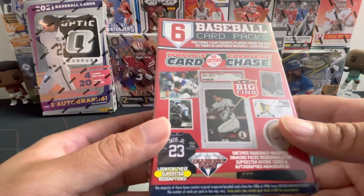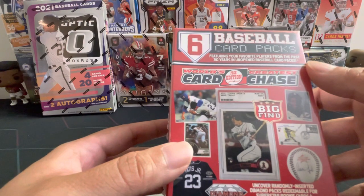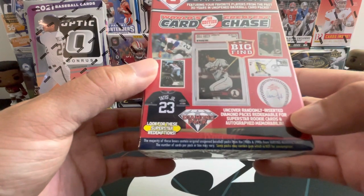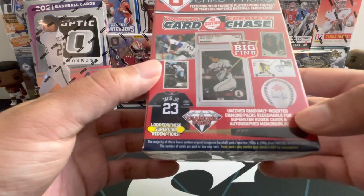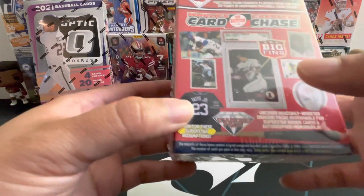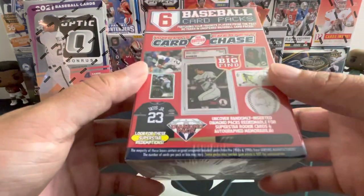World's Greatest Card Chase Pack Edition. Six baseball card packs featuring your favorite players from the past 30 years in unopened baseball card packs. Uncovered randomly inserted diamond packs, redeemable for superstar rookie cards and autographed memorabilia. Very cool. Really hope we pull one of those. That'll be awesome. Look for these superstar redemptions. You see the Tatis jersey, the Mike Trout rookie card, and so on. Bunch of really cool things that you can find in this pack, in this box. So you never know, man.